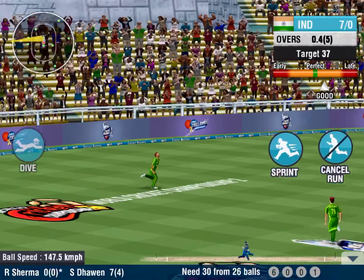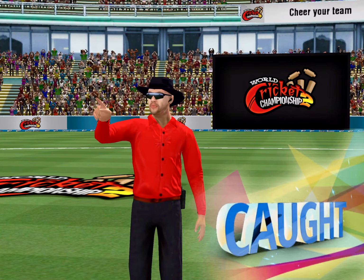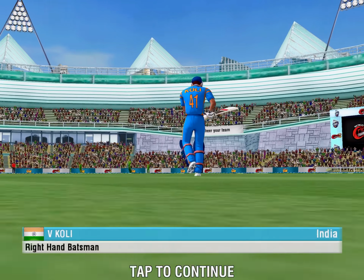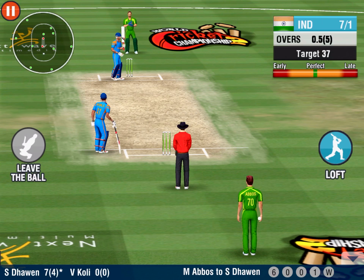Yes! Logs it through the covers brilliantly. A safe pair of hands from the fielder. The fielding unit has aided in the early breakthrough here. He has to stick to his basics and not give away his wicket here.